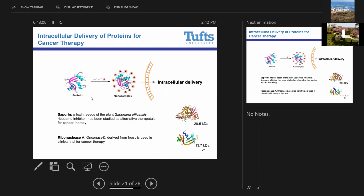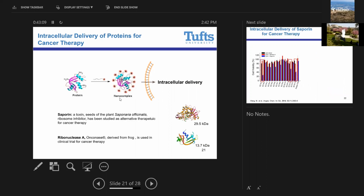By no means exhaustively, in this study we tried to deliver two proteins. One is saporin, and the other one is called ribonuclease A. Saporin is a toxin. It's a protein isolated from the seeds of a plant called Saponaria officinalis. It's a ribosome inhibitor. It can inhibit the ribosomes, so it can potentially inhibit protein synthesis.